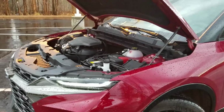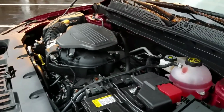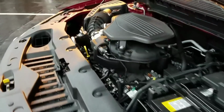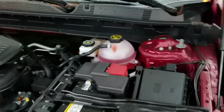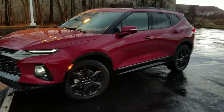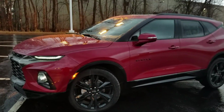Right, the normal engine that comes on the Blazer, the lowest level, is the 2.5 4-cylinder. This on the Blazer comes standard with the 3.6 V6 engine, 305 horsepower, 269 pound-foot of torque. Like I said, if you get the all-wheel drive, you can tow up to 4,500 pounds. Alright, lastly, the Blazer RS does have a sport suspension as well as sport steering, so it is a little bit different from the way the rest are going to ride.